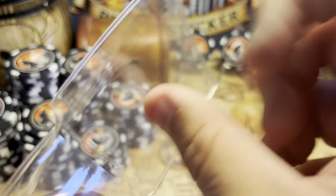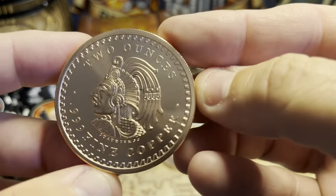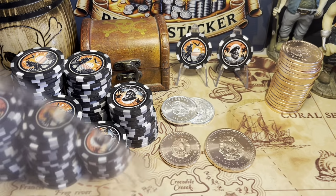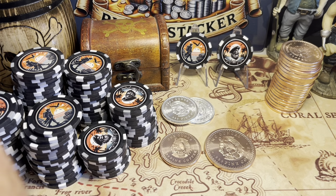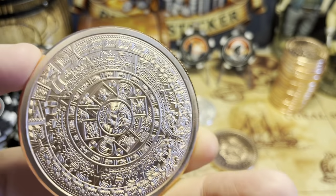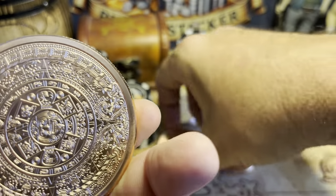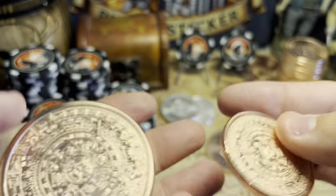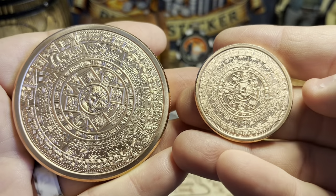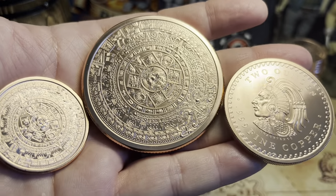And then I went ahead and grabbed me one of the 2 ounce. Man, they are stunning, right? Stunning pieces. And then I went ahead and pulled the trigger on a 5 ounce. Boom! How beautiful and awesome is that in a 5 ounce? Look, you don't gotta love copper to see how fantastic it is. And just to give you a little size difference, the 1 versus the 5, holy moly, right? Very cool. I love having all 3 of them, the 1, 2, and the 5.